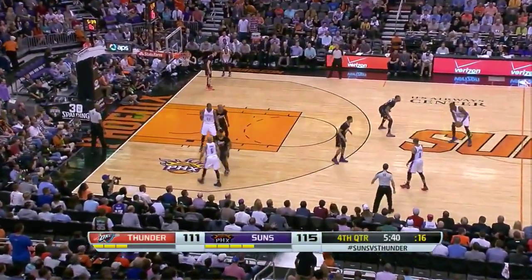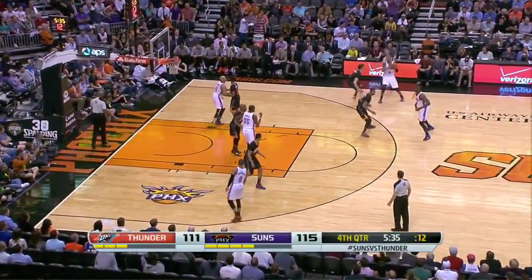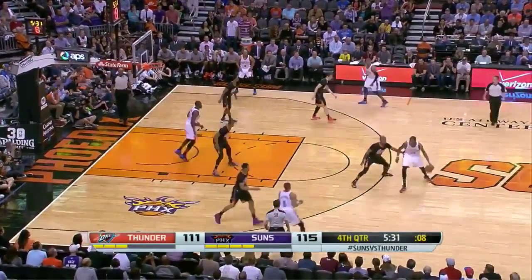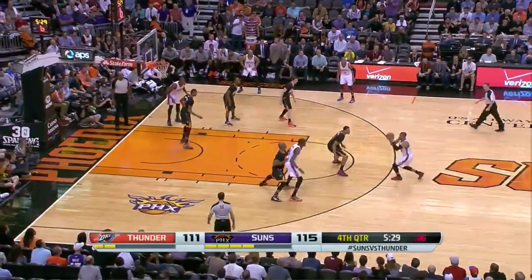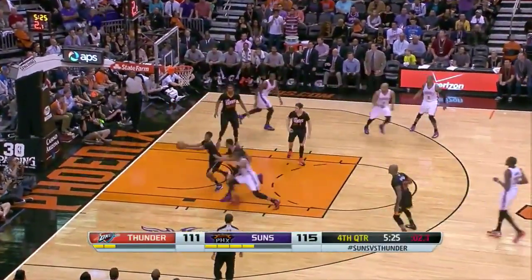Now in the Thunder possession, they have very little movement, the screens aren't set well, they try to get a pin down for Durant, but Ibaka does not set a good screen at all. And they actually run the Durant-Westbrook pick and roll, but Durant doesn't set any kind of a screen, and Durant isolates and misses badly off a poor possession.